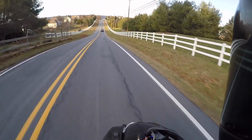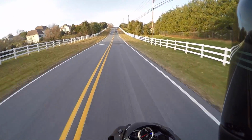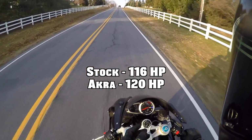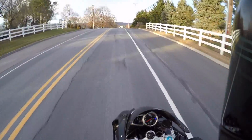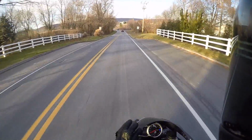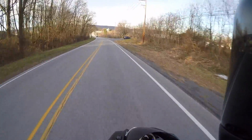All right, so there you go, guys. There's the final dyno number, so from 116 to 120 with the full Akrapovic titanium exhaust system, but that's just with the stock full system ECU flash from Triumph. I think we can get at least 4 or 5 more horsepower out of it if we got a Power Commander. So I'll leave it up to you guys. I'll ask the patrons what they want to do.